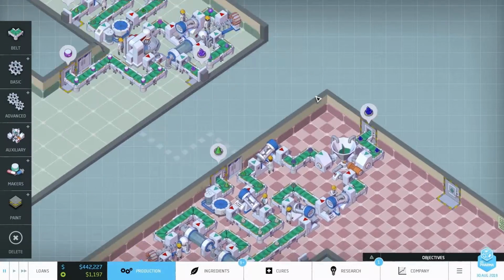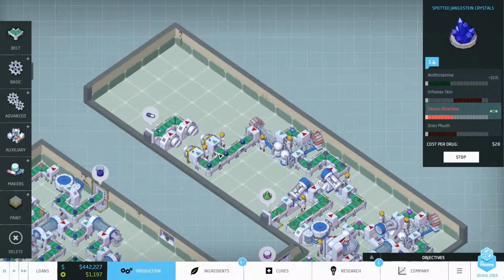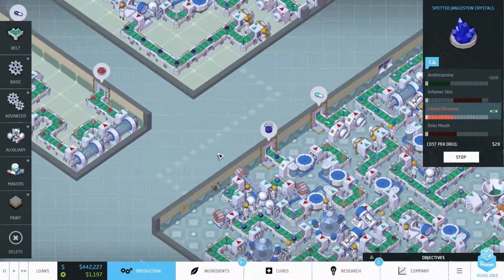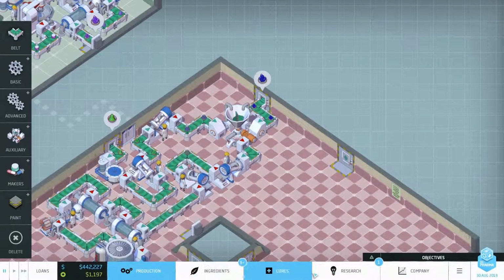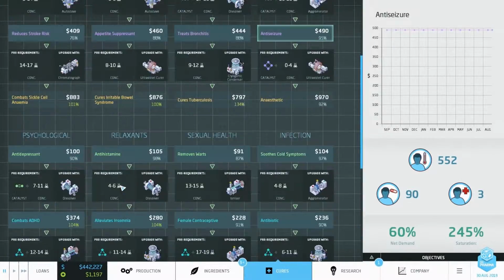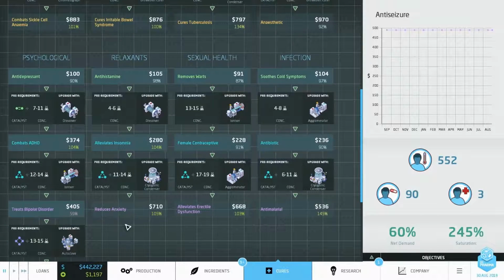But let's have a look at the antihistamine line. Okay, this one here, not that one there. Very similar, but not quite the same. Now I've made an antihistamine line somewhere. Why not? That was the one I checked earlier, wasn't it? So let's go back to the cures. Antihistamine. Yeah, it was the one I looked at earlier. That one there. So that's 2 to 8, 12 to 17, and 2 to 6.